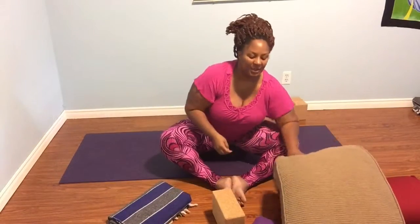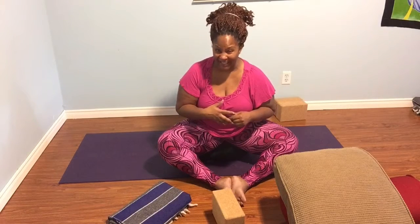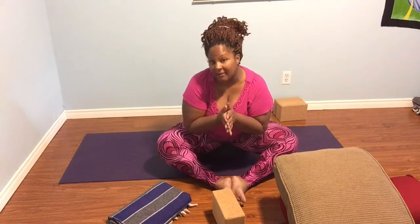So the first thing I'm gonna introduce to you is something called lizard pose. And a variation of lizard pose is also gecko pose. So this is a pose that is practiced in yin yoga, which is really designed to stretch the connective tissues. So I found it was really helpful in releasing some of the pain in my low back, which I found really tough. And it also was helpful in getting my hips ready for birth.